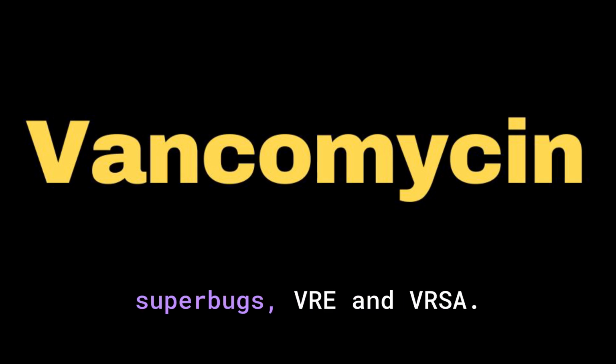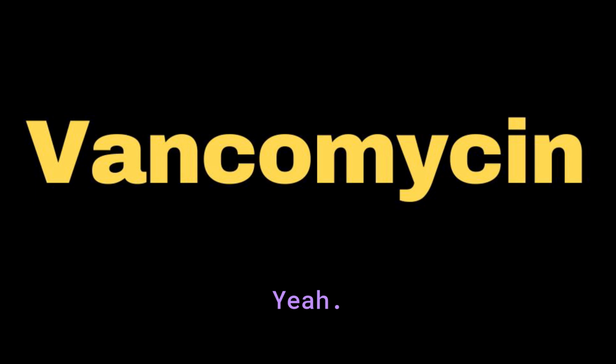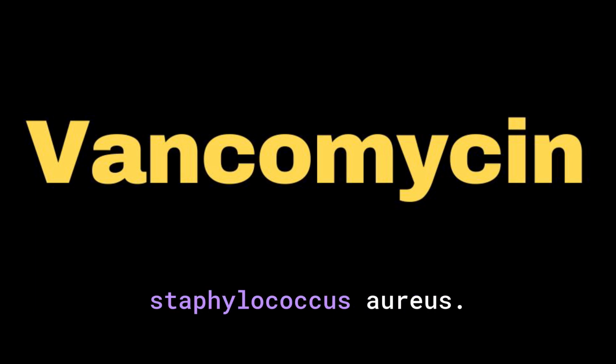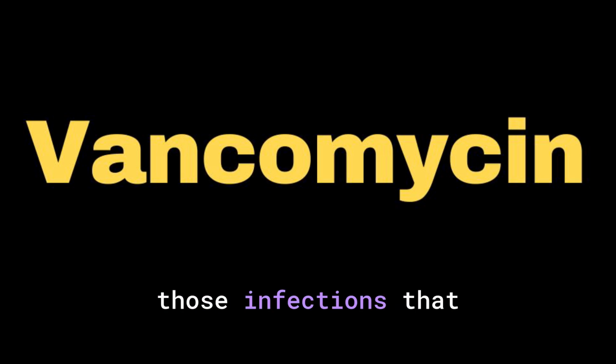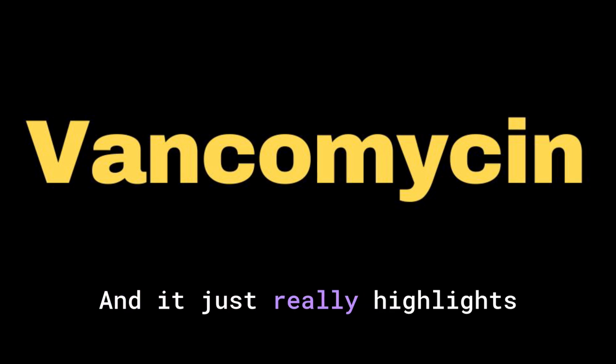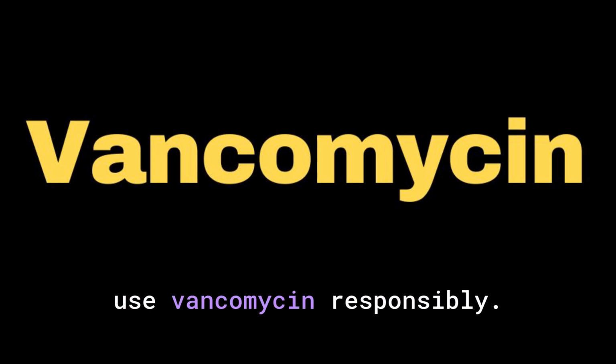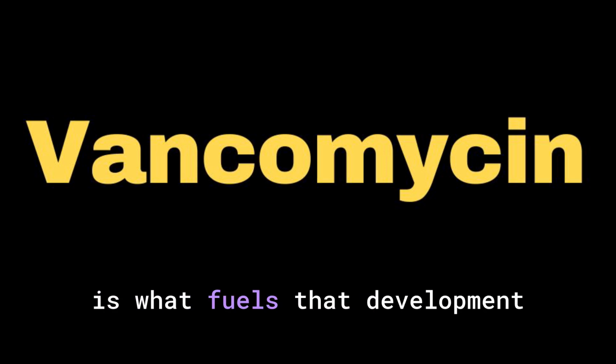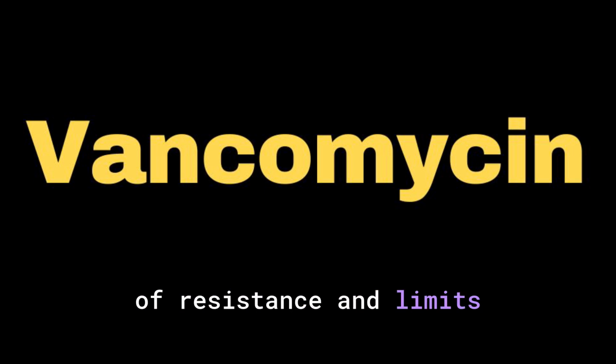I've heard of these superbugs, VRE and VRSA. They sound pretty intimidating. They are. VRE stands for Vancomycin-resistant Enterococcus, and VRSA is Vancomycin-resistant Staphylococcus aureus. These resistant strains are a big problem, especially in healthcare settings, because they can cause infections that are much harder to treat. It really highlights how crucial it is that we use vancomycin responsibly, and only when it's absolutely necessary. Overuse of these antibiotics fuels the development of resistance and limits our options in the future.